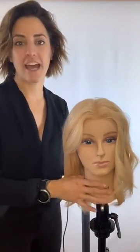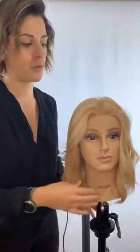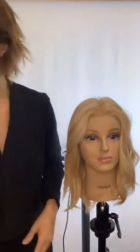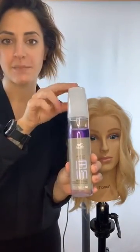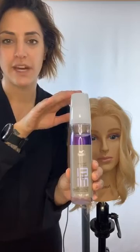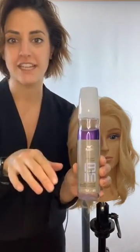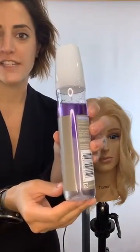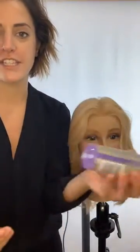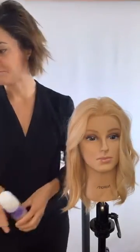So today I have my mannequin here. She's half prepped. I prepped her hair with IME from Wella, the Thermal Image. This is our heat protectant spray. It has 220 degrees Celsius heat protection, so it's going to be great for any kind of heat styling you're going to do. A little trick is you'll notice it separates in the bottle, so you just shake it up before you use it and then spray onto the hair to protect the hair.